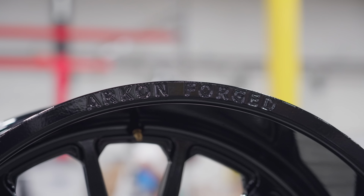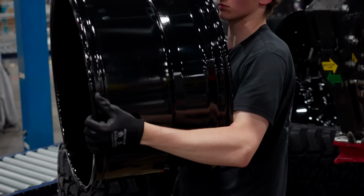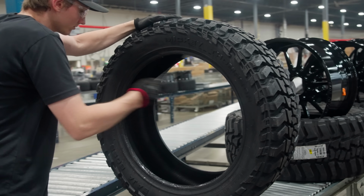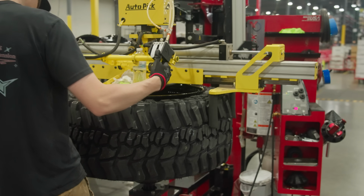I would not get a polished wheel on my truck. I refuse. The internet will come for me, but I don't like them. So we ended up doing the Torx, and then I did the Mickey Thompson Baja Boss. I've had them on every truck that I've owned, and honestly, I love them.